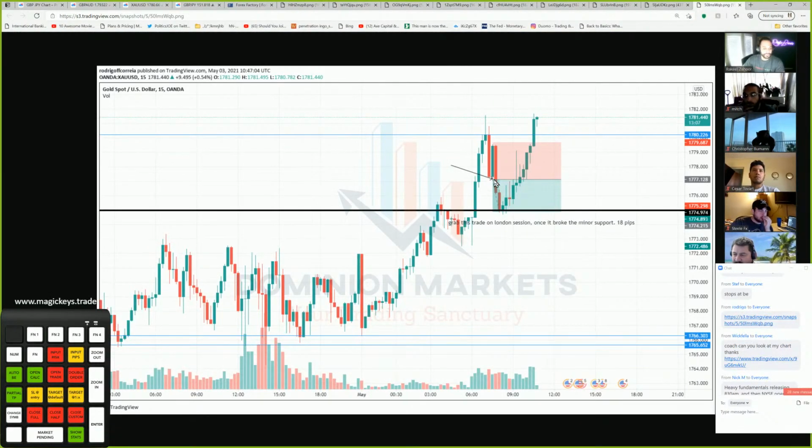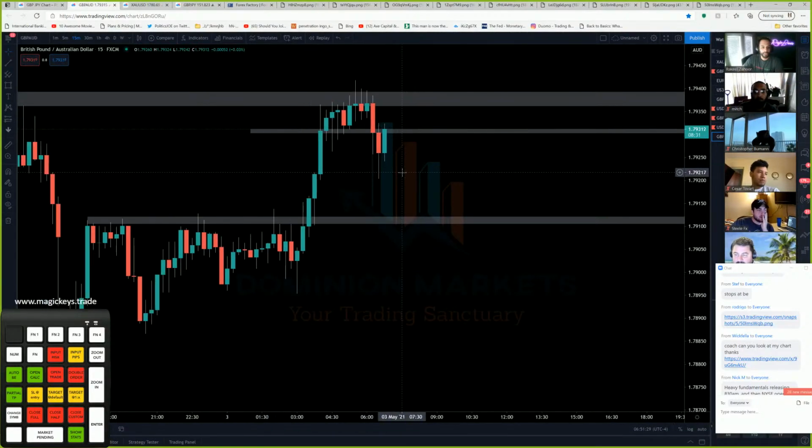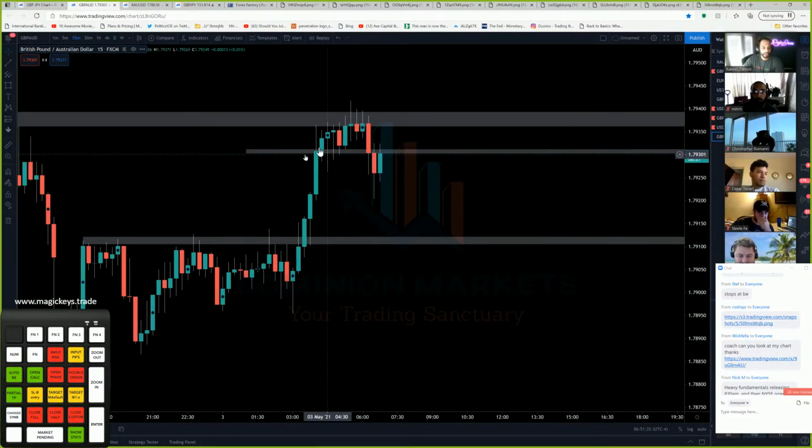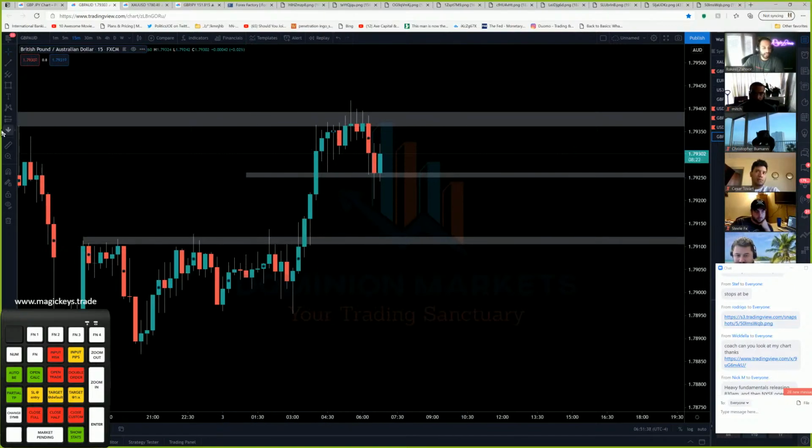What's this? This is a sell on gold. Nice. See, so this sell I like here because even though price was trending bullish right here, we broke the support to continue down. So that was good. And that's the same thing you want to look for on pound AUD here as well. Now a support is formed down over here, and if we break this support, let's bring this down here. So if we break the support, then you can take sells for price to continue down.